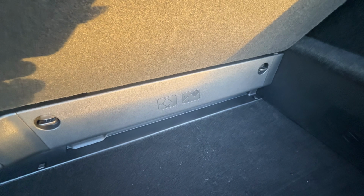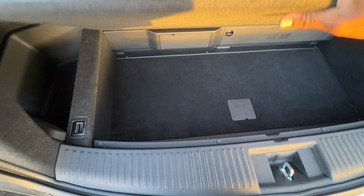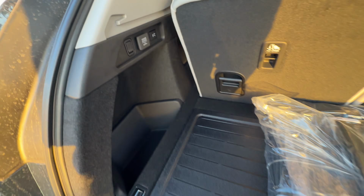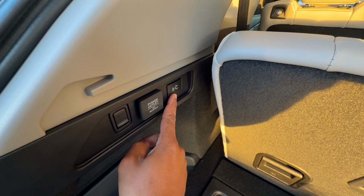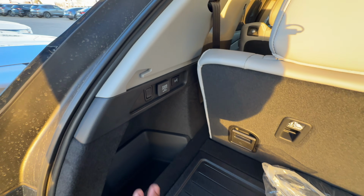I also forgot to mention, you have a spare tire equipped with your technology package. It is located under the bumper behind that compartment there. You can put this piece in there as well too if you need something taller to fit back here. And you do have a power outlet back here. And I think this is new for 2025. This is a walk-away auto lock feature. So you can turn this on and the trunk will stay on until you walk away.